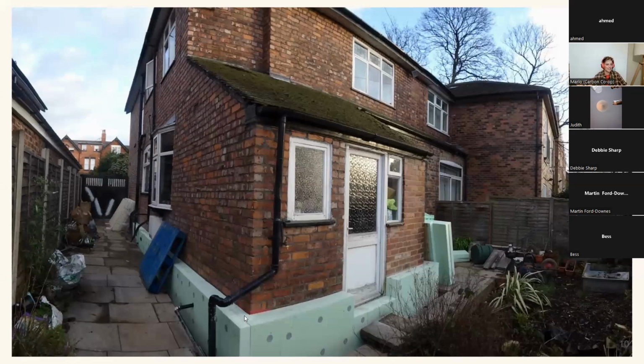In this photo, when they did the external wall insulation, they chose wood fibre because they wanted a more natural insulation. However, with wood fibre you have to be a bit careful with moisture. So at the bottom there, you can see the plastic insulation, and that's a protective layer for the moisture.